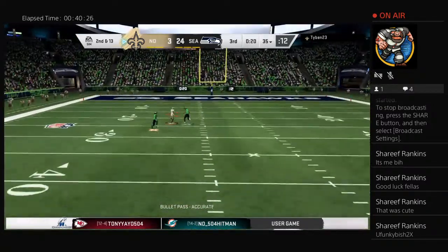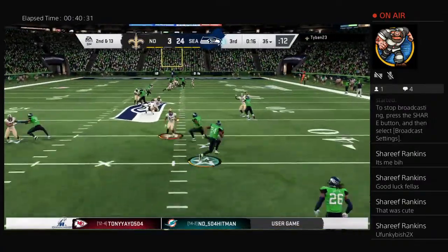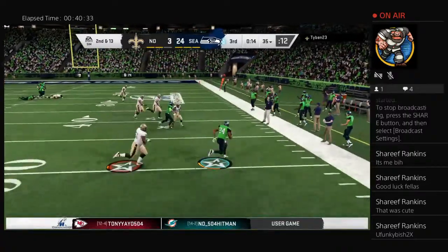He's going to air one out. And for a 3rd time tonight, he's intercepted. Picked off at the 17.